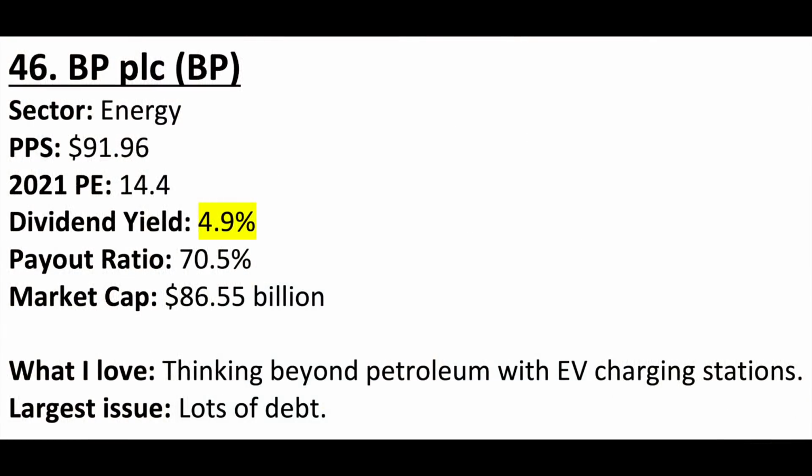Let's keep going. Another oil company, check it out, BP. I own BP. I like the starting yield of 4.9%. I like the PE at 14.4. I don't like that they have a staggering amount of debt. Can they recover from that debt load and from that bad year that we had last year, that horrible year for these companies? And also, I would say out of all the oil companies, what I do like about BP is they really are thinking beyond petroleum. They're thinking about EV charging stations, and they've got some of those in place around the world. And they've been smart in thinking about transitioning from oil to other forms of energy. I think they're above potentially some of the other oil companies in that respect.